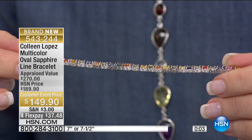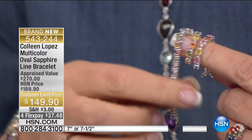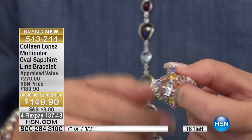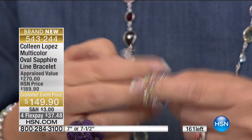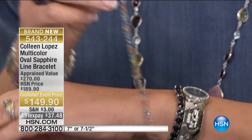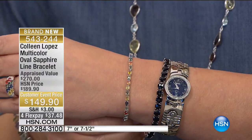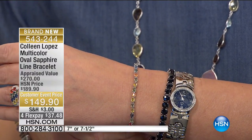There's 165 left. So if you'd like to order yours, it's very flexible. This is not stiff. So it's very easy to wear, very comfortable. Again, it does have that nice insert clasp with the safety, and it's a slice of beautiful light and color for your wrist. It's so, so pretty. So if you'd like to order it, it's 543-244. Please do not hesitate if you'd like to order it.